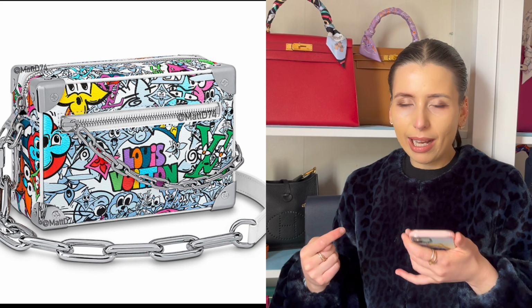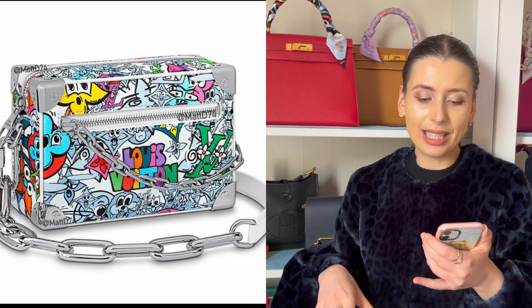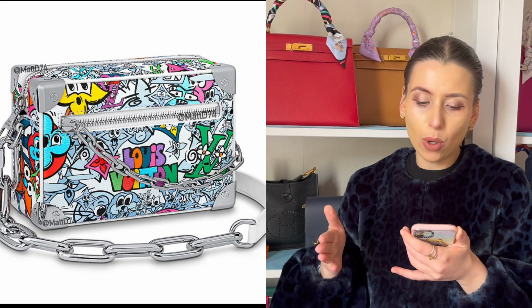Do I love it? I don't know. Maybe when people wear it, I'll actually think it looks good, but it's a little bit cringy. It just reminds me of back to school stationery. But the Keepall is pretty awesome. If you're a Keepall collector, you might be into this.